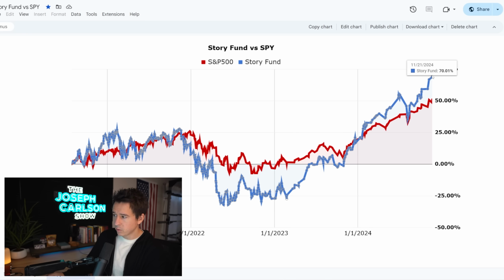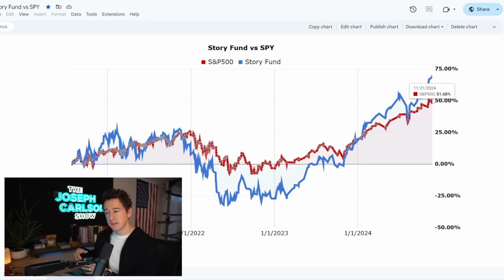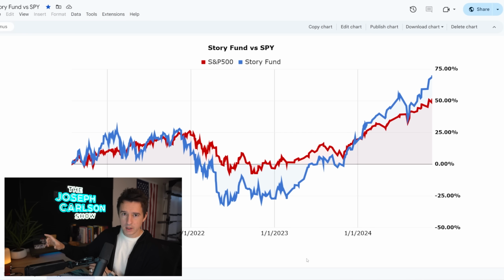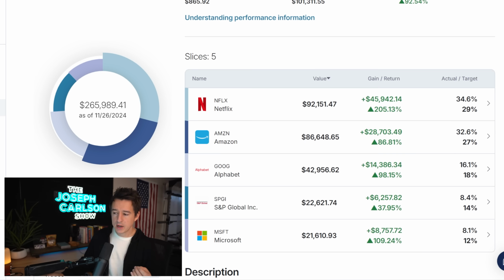And right now, the story fund has a total performance of 70% returns, while in an alternate reality, if I had invested the same capital into the S&P 500 at the same time, I would have 51% returns. Now, that doesn't seem like a lot, just an additional 20%, but that's around $35,000. So over time, the accumulation of returns as these numbers diverge and the story fund outperforms, that does equate to a lot of money. Now let's go ahead and break down each company.